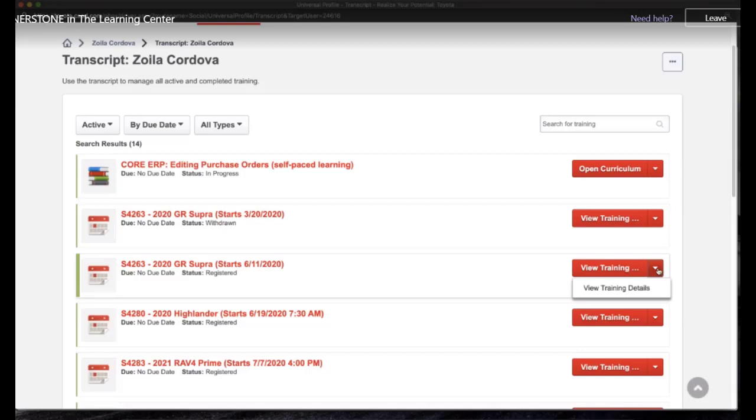And then because Zoila and I are peers, and again, with how the system has set us up, in this little menu box, it'll show you withdraw, substitute, as well as view training details. So when you see that, just hit withdraw, or you can substitute a person if you're in that situation where I don't want to lose a spot in the training, but I can substitute it for someone else. You can do that under this section. It's not just showing up right now for me. I assume because Zoila and I are peers, and so that might be one of the limitations, but regardless, you guys as managers will be able to see that.